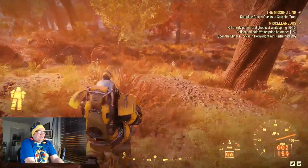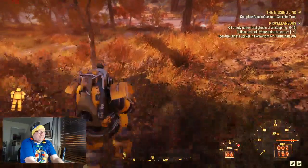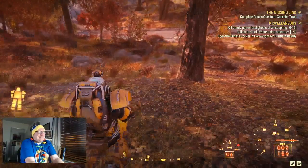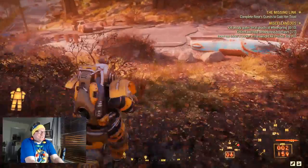I feel like Iron Man, like the first version, or like Iron Man 2 or 3 or something. This definitely is not the best, this is the low end of the power armors, but still, I kind of look like Bumblebee from Transformers, don't I?